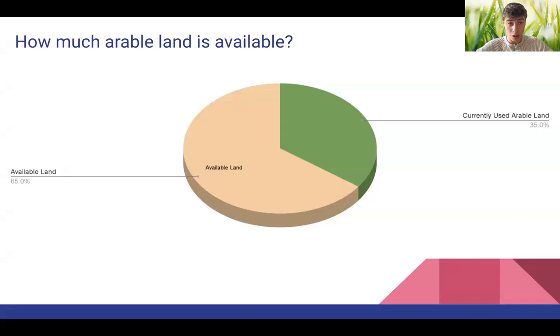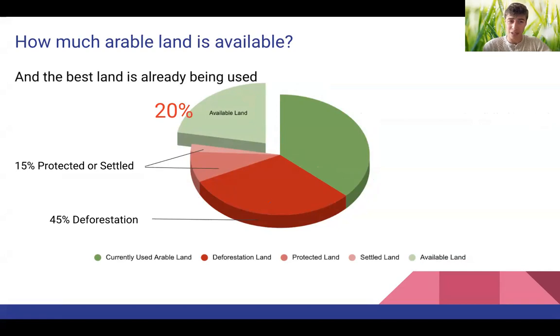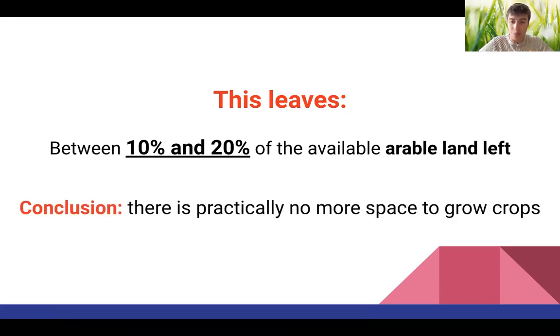So while you might read that there is actually 65% of arable land left, it's not really true. When you break it down further, you see 15% of this is protected or settled, and 45% would have to be deforested. So what you really get is about 20%, and this 20% is not taking into account that the best land is already being used. So I would estimate it's roughly around 10% of available arable land actually could be used. So in conclusion, there's practically no space to grow crops.